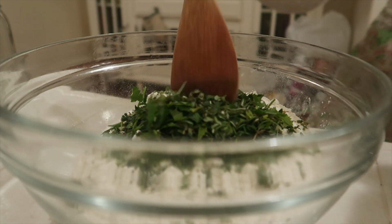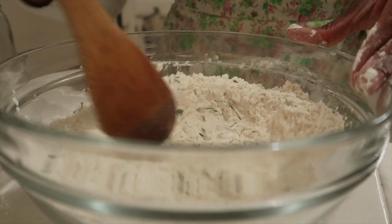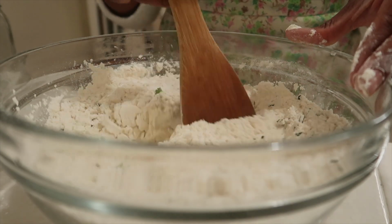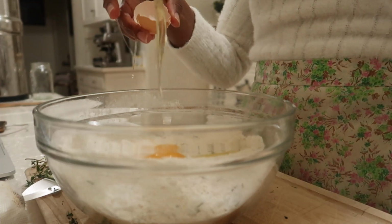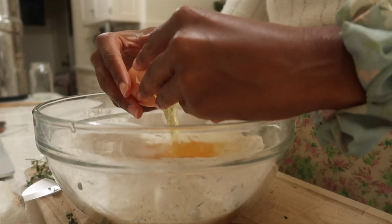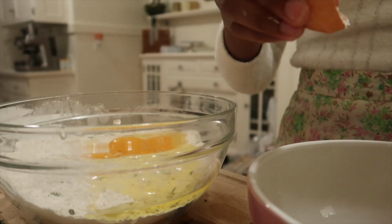I will say at the end of the day, did I feel like it impacted the pasta enough for me to do it again? No. I think it's mostly just a cute aesthetic thing that the creator probably did, because it really didn't taste, you could taste the herbs, but you could have just put the herbs in your sauce or on top of your pasta. It was just kind of unnecessary, but I think it was just cute.